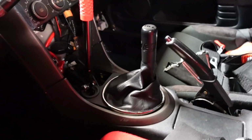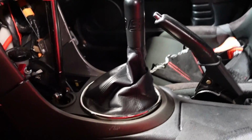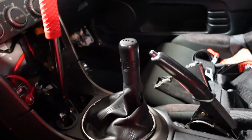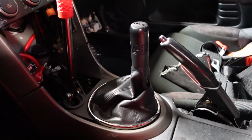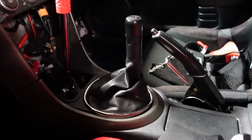It's going to be really disappointing if it doesn't work, because this shifter was very expensive, and I finally got it looking nice in there with the OEM boot. Nice placement, got the shifter all lined up. Looks good, but let's hope it works. If not, I got another shifter to put in.